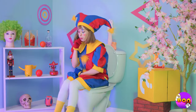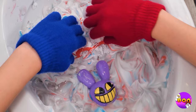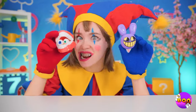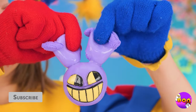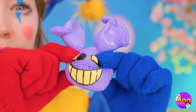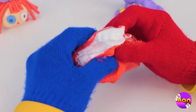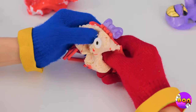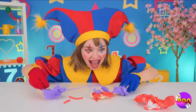Ah, Pomni's on her throne. And look. She's in for a surprise. It's Jax. In fact, it looks like the whole circus is in town. And they're all extra squishy today. Let's see how far we can stretch these guys. Pomni's gonna squeeze them until she can't even recognize them anymore.